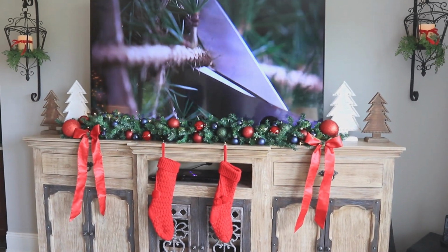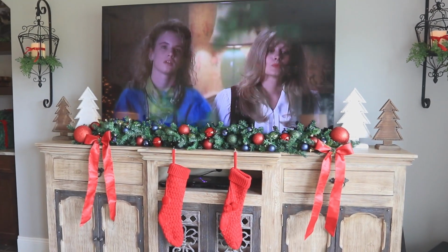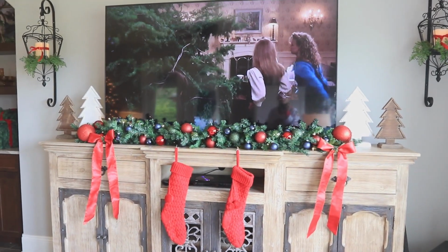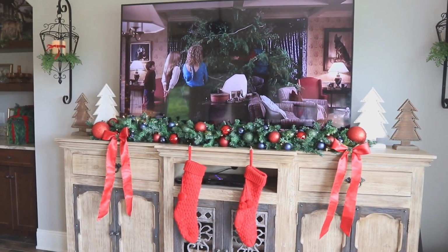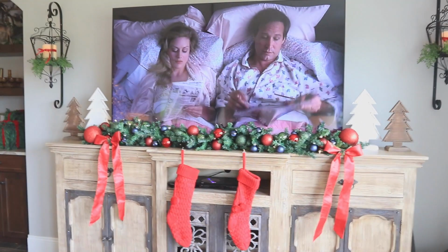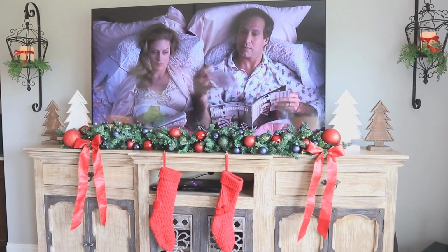Here's Clark. He's about to, yeah. You know, why does nobody talk about the fact that Clark gets this bonus, but the poor guy has to take the entire bonus and just repair the house from the shambles that's created?